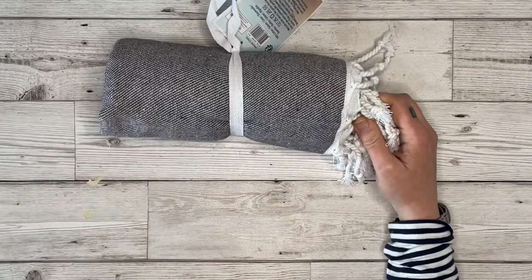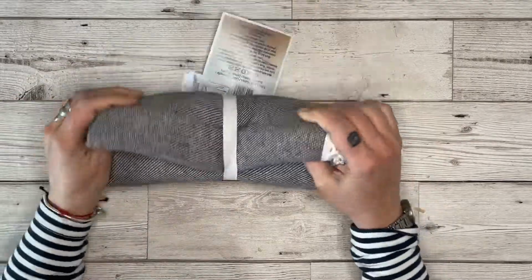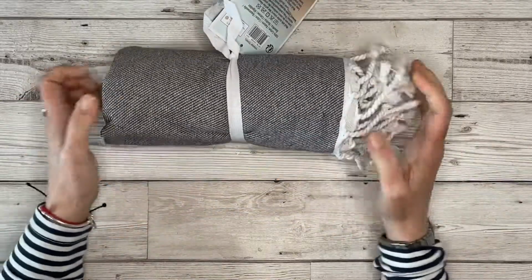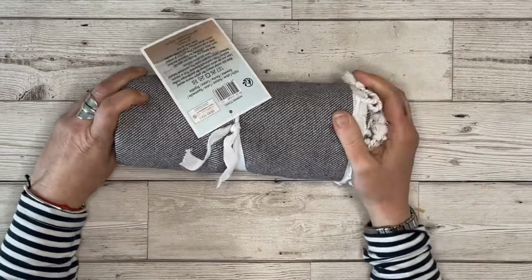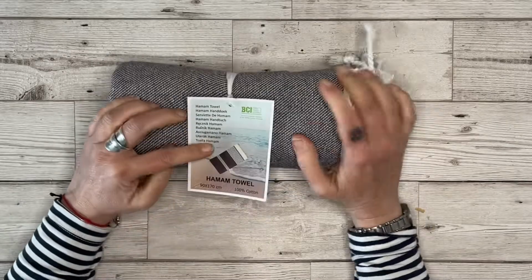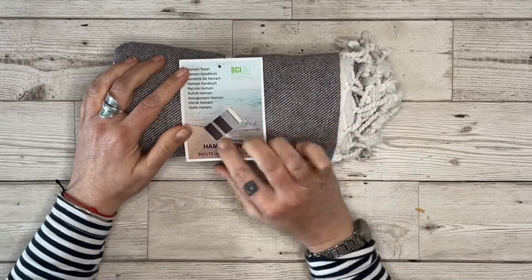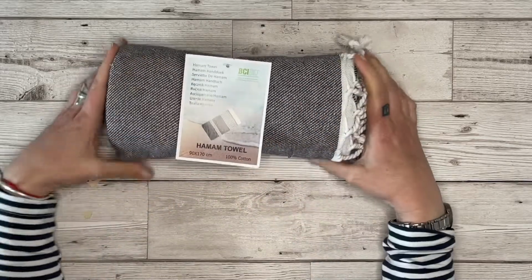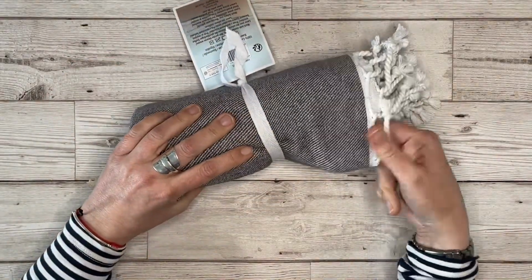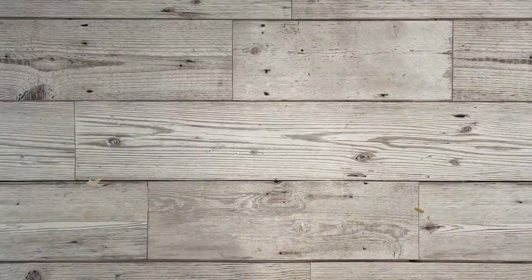I'm actually not a huge fan of using them for drying yourself off. I prefer other towels, you know, the terry cloth towels. But I kind of thought maybe with the design that's on it, I could, I don't know, sew sort of like a cushion cover or something with it. I don't know. This thing I think was €5, so I thought I'll give it a try.